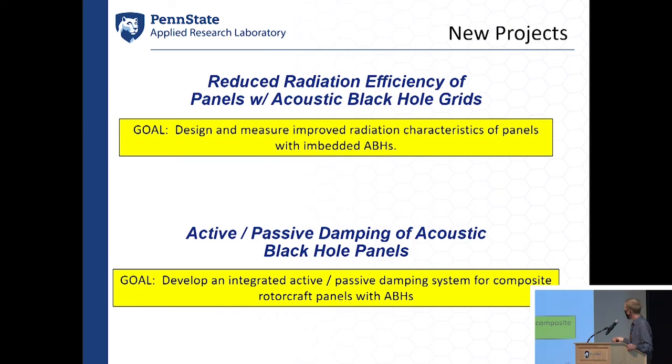And the second project is looking at incorporating an acoustic black hole into a rotorcraft panel and trying to put both active and passive damping material into the panel to help get a more effective range of dissipation into the AVH using the active and passive damping approach.